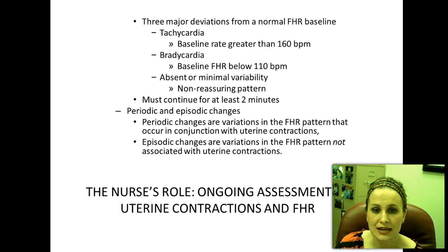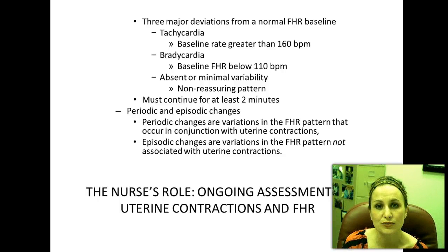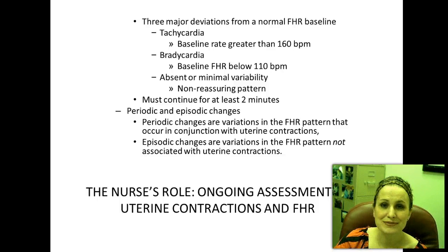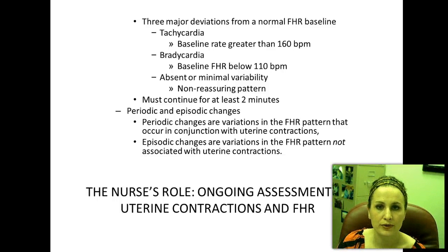Okay, so periodic and episodal changes. Periodic changes are variation in the fetal heart rate patterns that occur in conjunction with those uterine contractions. Remember, we talked about the placenta being squeezed, and when it's squeezed, that blood supply is cut off to the baby. That's causing stress to the baby. The baby's heart rate is going to go up. That is normal. So as those contractions are happening, remember there's on the strips, the contractions are on the bottom.